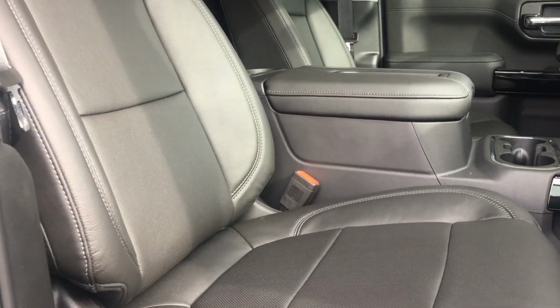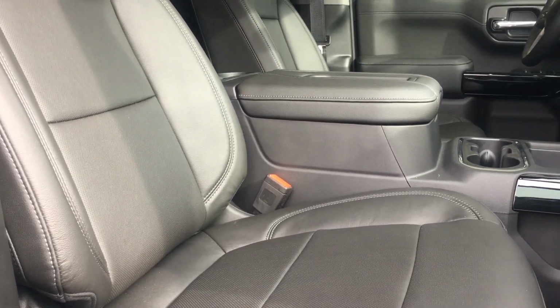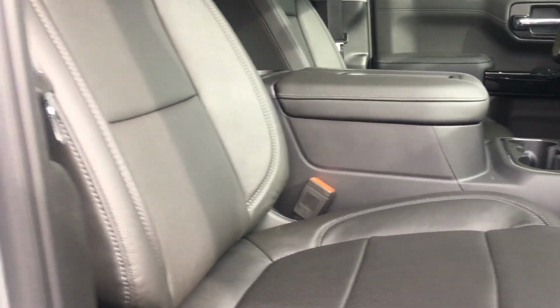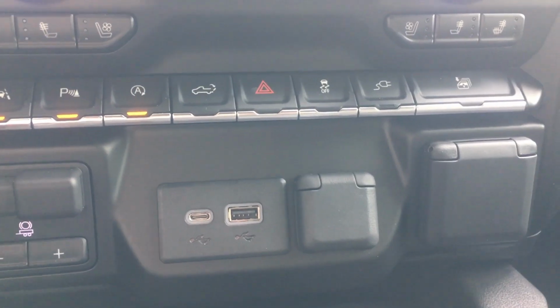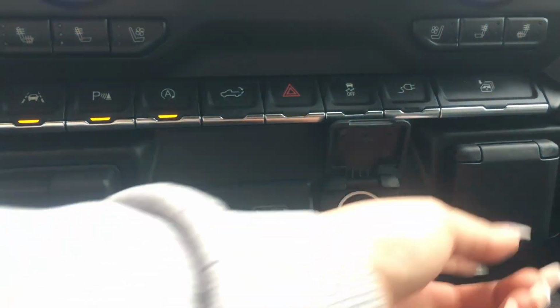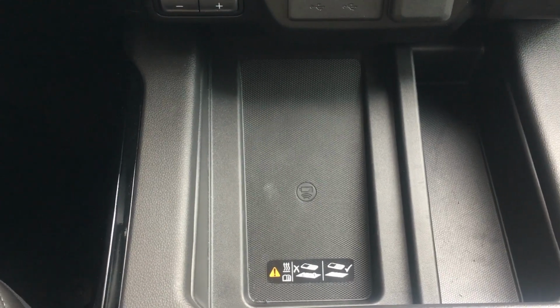Now, what good is a luxury truck without luxury features? This comes complete with the SLT Premium Plus package. It includes things such as ventilated front seats, power sliding rear window, USB ports with aux connection, and full outlet, wireless phone charging pad.